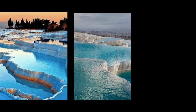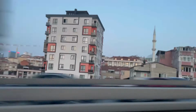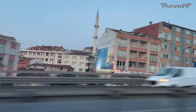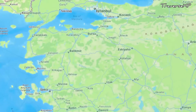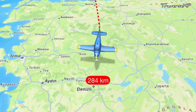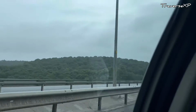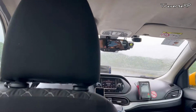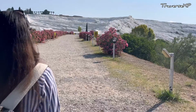After seeing mesmerizing pictures on Instagram, I knew I had to include Pamukkale in my Turkey travel itinerary. Finding a decent hotel in Pamukkale itself proved a bit tricky. With limited options, we decided on a day trip from Istanbul. We booked an early morning flight to Denizli Airport, which is about 55 kilometers away. Unfortunately, we missed the bus connection, so we ended up grabbing a taxi to Pamukkale. The ride took roughly an hour and cost around 500 Turkish lira.